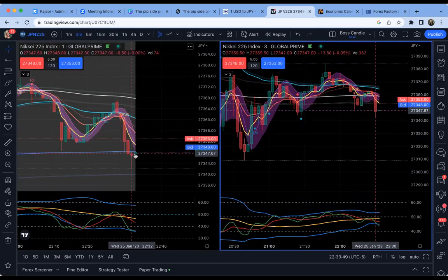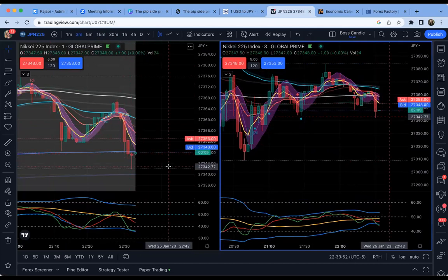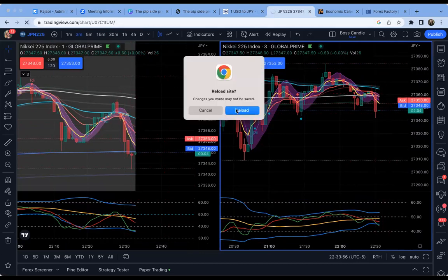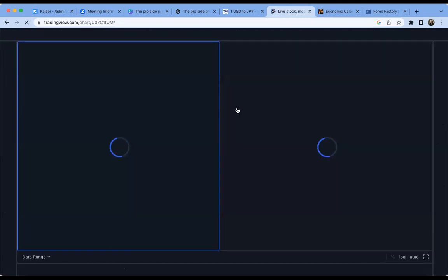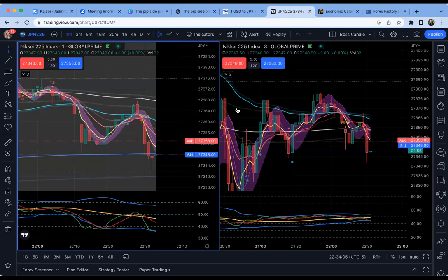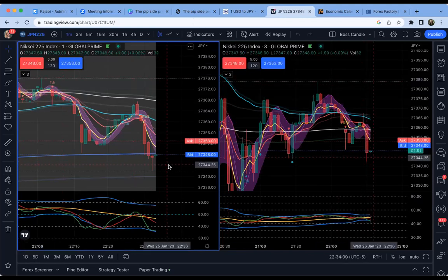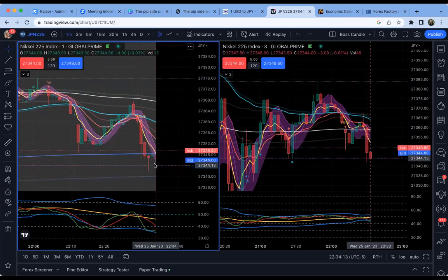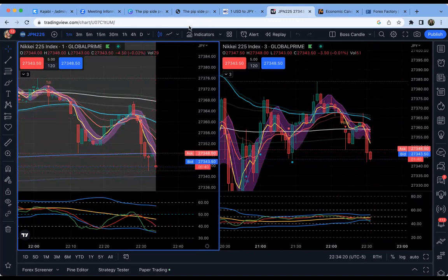Had some volume there for a bit, and now we're right back to just frozen price, not moving at all, unless it's just me. Hold on, let me refresh my screen. Okay, not just me. Leah's frozen too. We had some decent volume there. Oh, there was a gap. See where that candle closed and where the next candle opened. There was a gap on Global Prime.